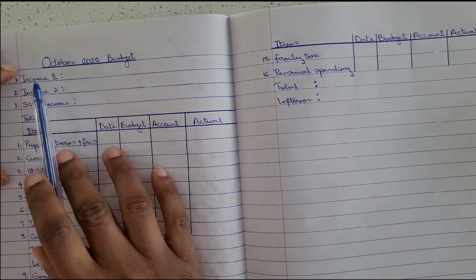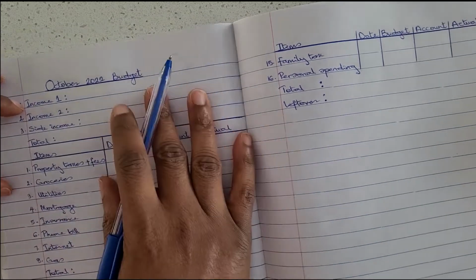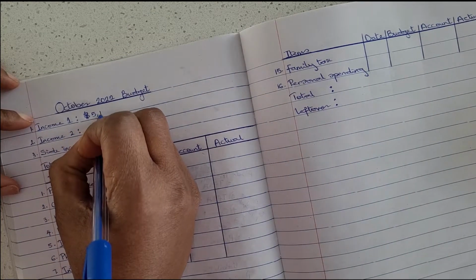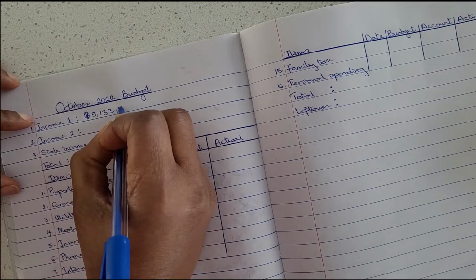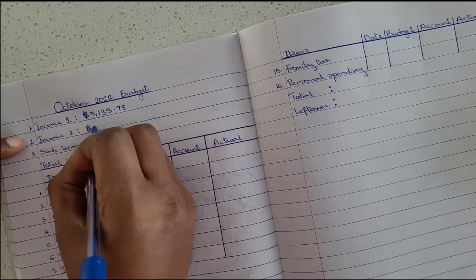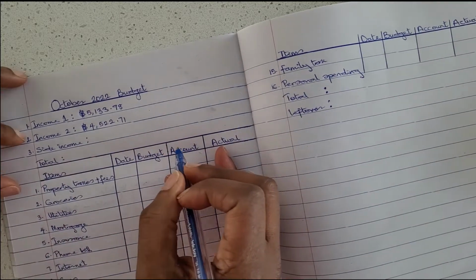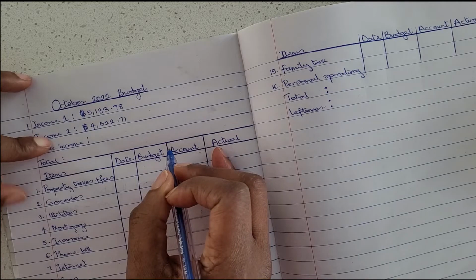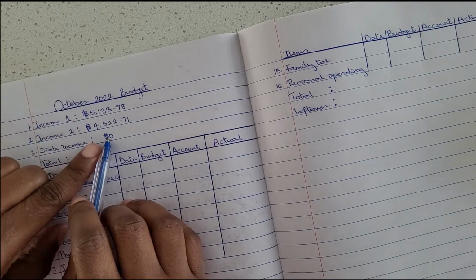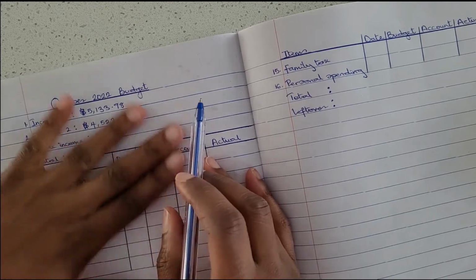So here I just have our income. Income 1 stands for one of us, and then income 2 is for the other person. So I'm just going to fill it all in now. For income 1, we have $5,133.98. And then for income 2, we have $4,522.71. For side hustle this month, I don't anticipate anything coming in for side income, but I'm just going to leave it at 0 for now. If anything changes, I'll put it here when I do my budget closeout at the end of the month.